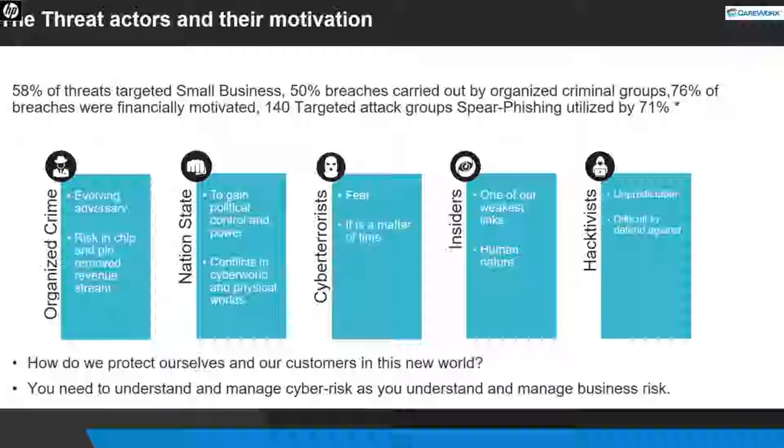So how do we protect ourselves and our customers in this world? You need to understand and manage cybersecurity risk as you understand and manage business risk. If you've ever been through an acquisition, there are things like due diligence. You have to be able to mitigate any exposure to your business through things like insurance or a proper legal framework. So we need to apply a lot of that best practice to cybersecurity as well.